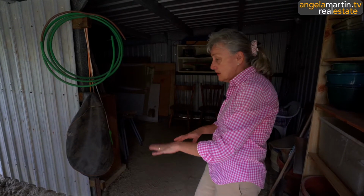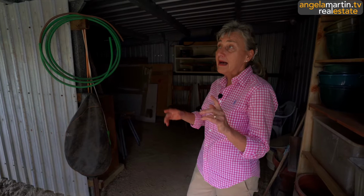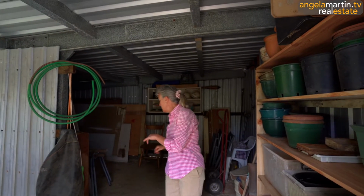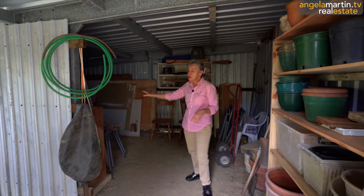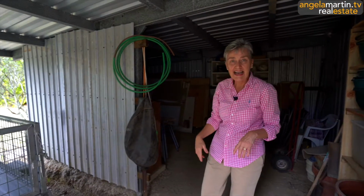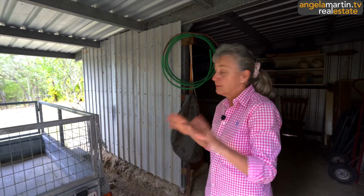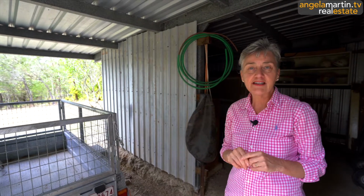You could concrete it, you could put whatever you want on the floor, but we are all steel framed. Another little nook in here, and of course easy access for your trailer. That's what we have at the moment. We have a trailer, but it could be a horse. We're going to have a wander out into the garden.